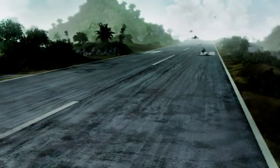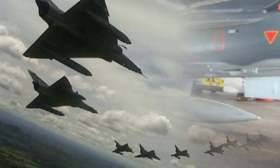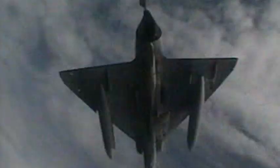For the decisive edge in the battle arena, the Kfir pilot is able to deploy a wide range of proven weapon systems with the highest precision. These weapons have all been fully integrated and tested on the upgraded Kfir fighter aircraft.